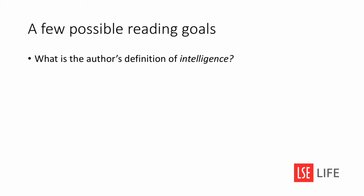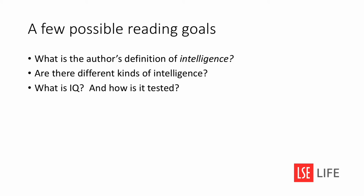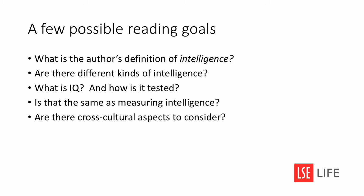Are there different kinds of intelligence? What exactly is meant by IQ, and how is it tested? And is that the same as measuring intelligence? Are there cross-cultural aspects of this to consider?